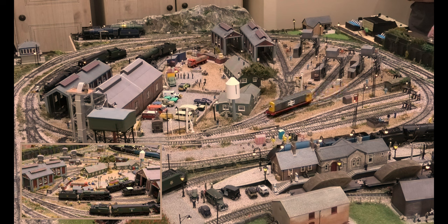If these manufacturers want us to pay a lot of money, which they are now, which they say are for shipping costs, which is fine, I get that to a degree, then they've got to make sure that the product they're selling us is realistic. It's no good charging us over £300 for a locomotive and it's not realistic.